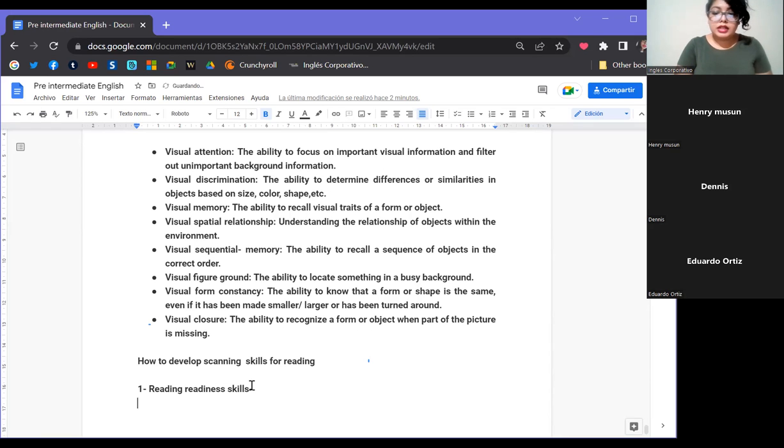Then we have number two, that is visual scanning games. Maybe we can wonder why we are talking about games. In that case, we are adults, and that is something we cannot change. But we can use this kind of activity to first relax our mind and also make it easier to understand what we are reading.